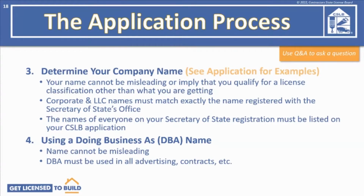Corporate and LLC names must match exactly the name registered with the California Secretary of State's office. The names of everyone on your Secretary of State Statement of Information must be listed on your CSLB application. You can also use what is called a DBA, which stands for Doing Business As. The main thing to remember here is the DBA name cannot be misleading, and you must use that name in all advertising and all your contracts.